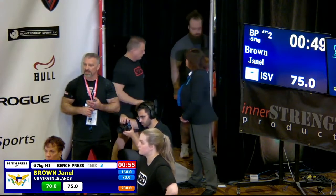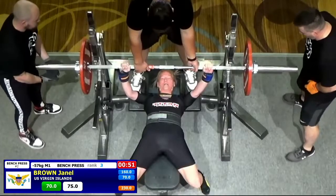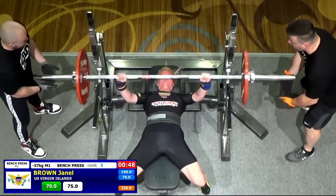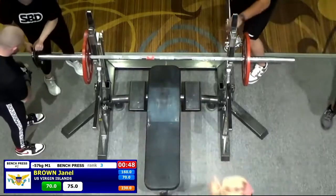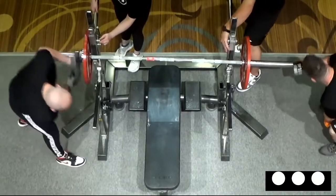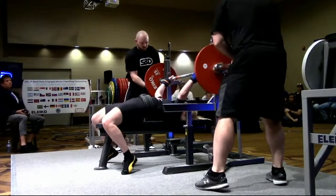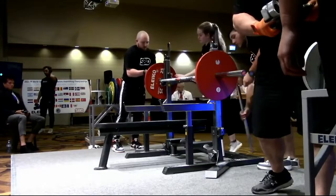Now, in this 57 kilo class, Janel is leading the way, but it isn't a commanding lead. There's very little in it, back to Maura Shuttleworth, and then hardly anything at all again back to Joanne Rose. So, you see from above that right arm's not locked. But this must really look different from the ground, because she's getting white lights for it. And this is an example of where the camera angle can be really deceptive. Because this is IPF lifting, these are IPF referees. If they're saying the arm is locked, then the arm is locked.